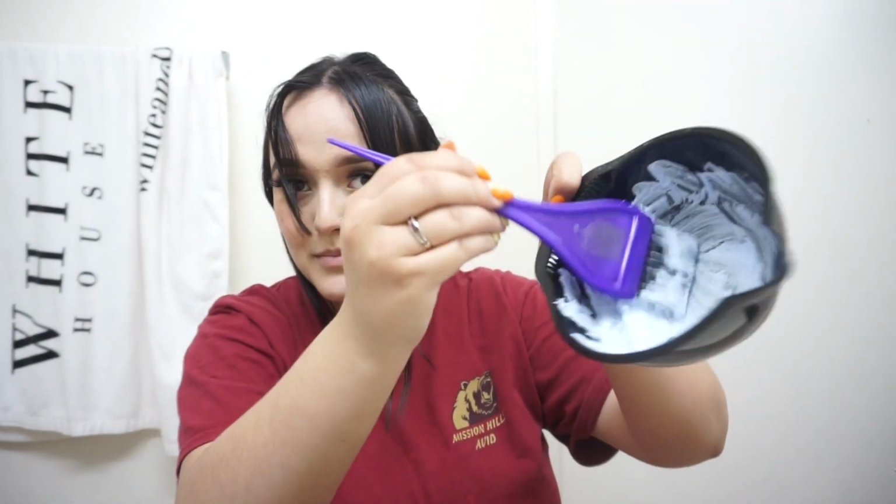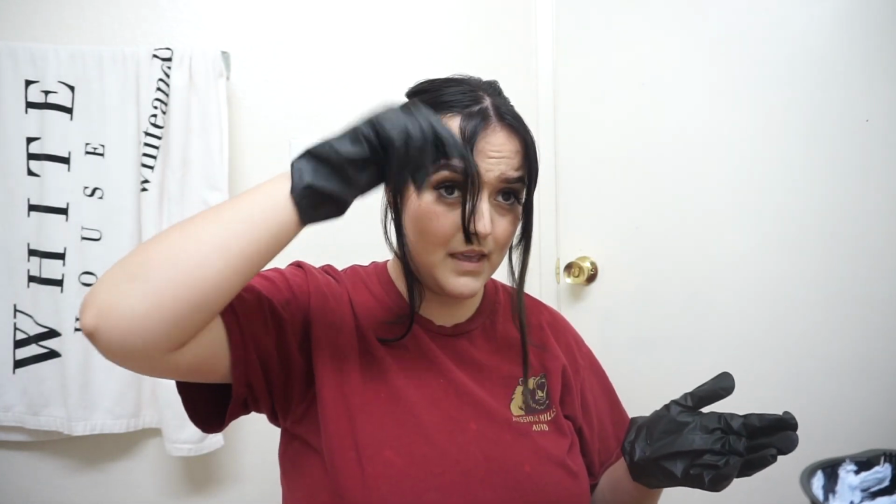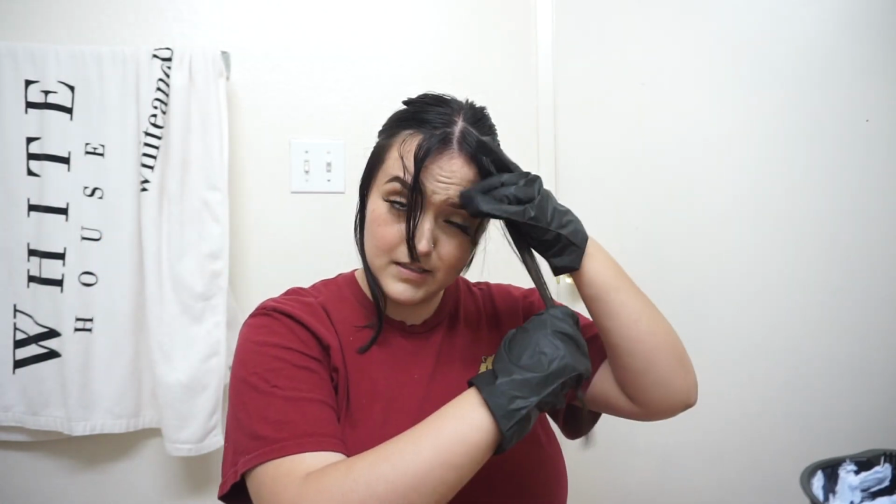I got the bleach all mixed up here and I am using a little bit and then I'll make more because I don't wanna waste too much. It is a little bit of sectioned hair, but I do wanna make sure that it's nice and saturated, especially because my hair is very dark. Luckily I do have some extra gloves. If you did watch me dye my hair pink video, they gave me a bunch of gloves, so I have some extra gloves.